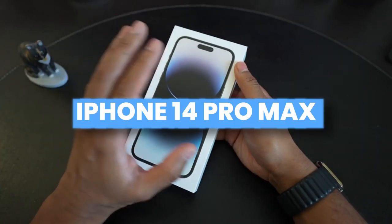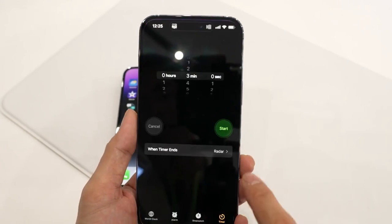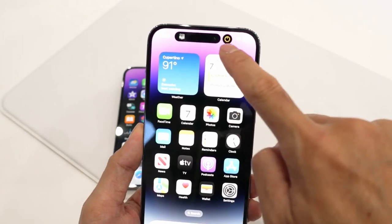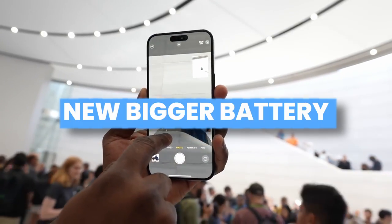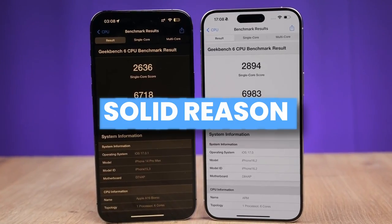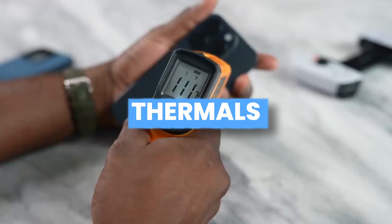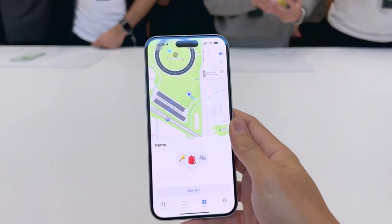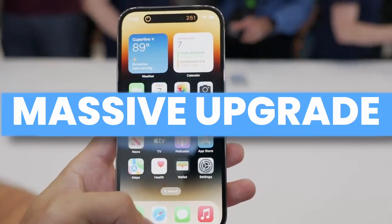If you own an iPhone 14 Pro Max, this would be a great update for you. There are a bunch of new features coming which were not available on iPhone 15 Pro Max: the new displays, cameras, and even the new bigger battery. Now if you own an iPhone 15 Pro Max, there is one solid reason for updating to 16 Pro Max, because of the thermal and heating solutions of iPhone 16 Pro Max. Although if you are coming from any older device than 14 Pro Max, you should expect a massive upgrade.